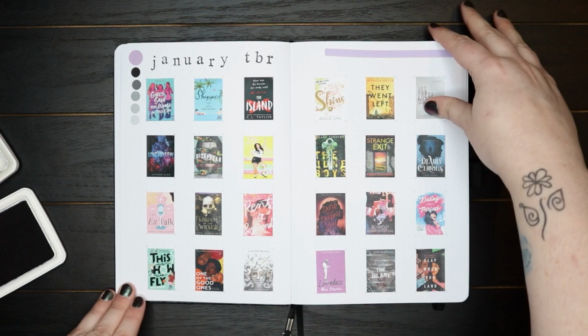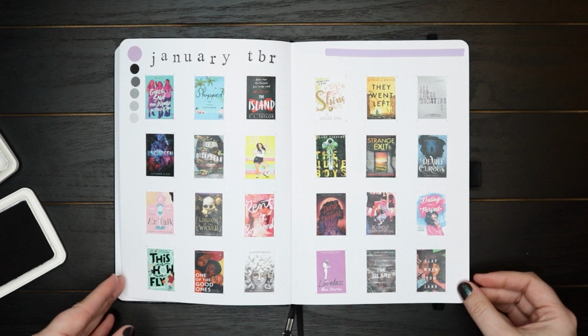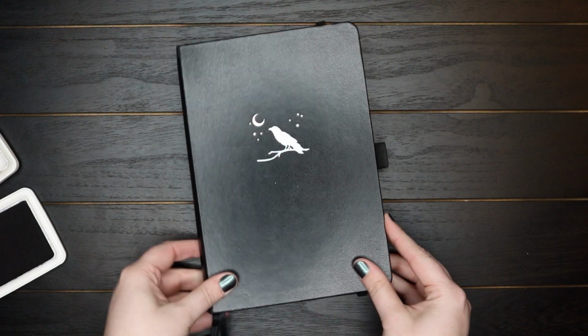For the next pages in my journal, I intend to record my thoughts and feelings about the books that I read, and I can't wait to share them with you.